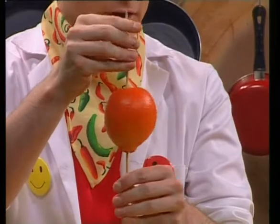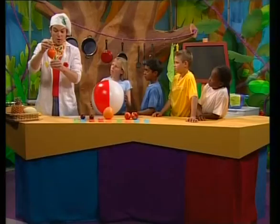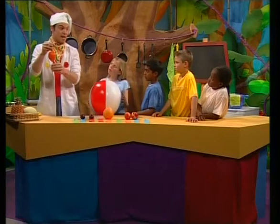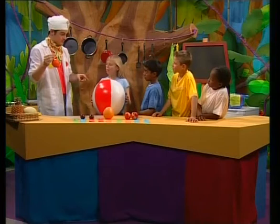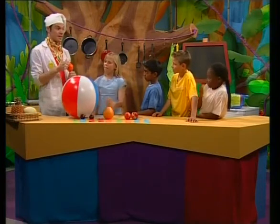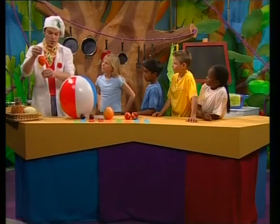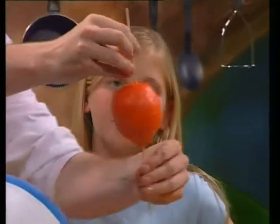This is how the Earth turns on its axis. The Earth rotates, and at the same time, it revolves around the sun. You see this ball Grace has? Well, Grace, can you put that on the table over there? And this ball is the sun. Now, the Earth rotates on its axis and revolves around the sun.